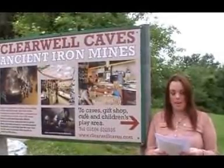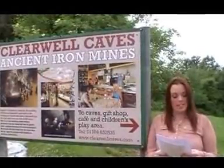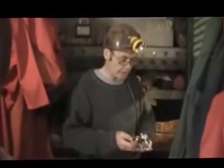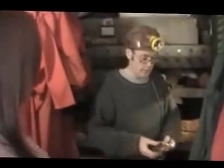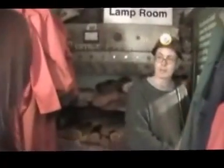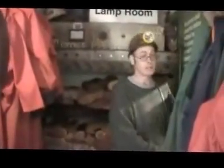I'm here at Clearwell Caves in the first of the visits for places to visit in Gloucestershire. This is where we take people caving. When we go down to the lower levels, we take them right down deep and take them crawling and climbing. But obviously they need overalls and helmets and lamps and so on.